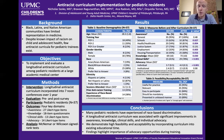And so you can see that the majority of residents felt this material was useful for their practice and relevant. And most also thought it should be mandatory to learn this material for all clinical care providers.